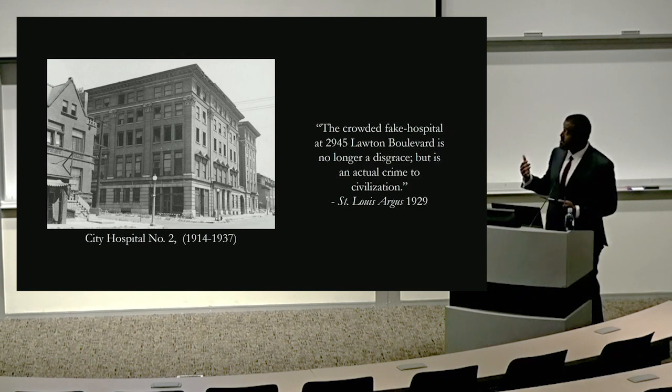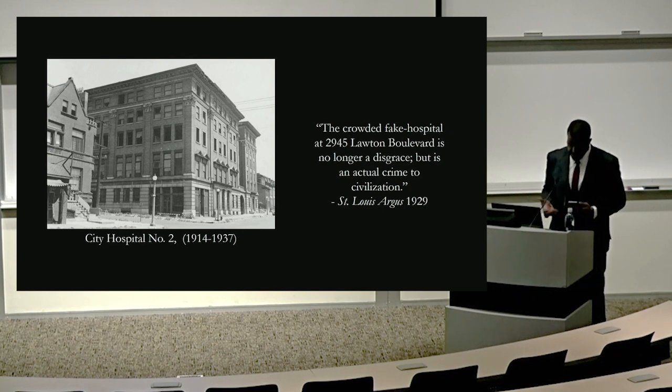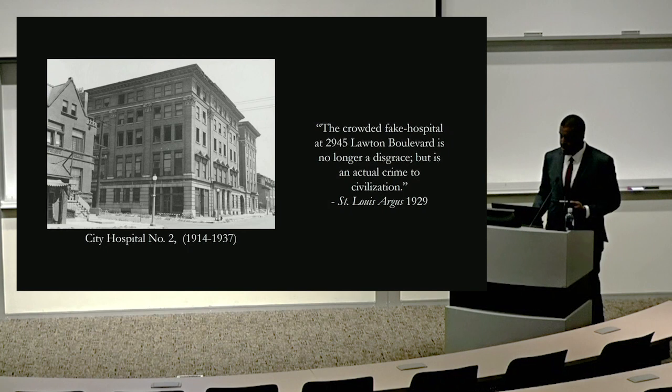Both of these institutions were public institutions. They compared them, leading to this ultimate evaluation in the St. Louis Argus. And they began to mobilize to build a new hospital, which will become, again, Homer G. Phillips.